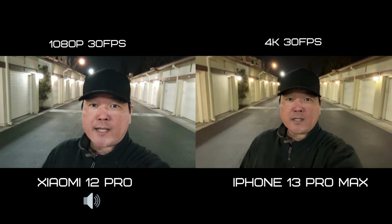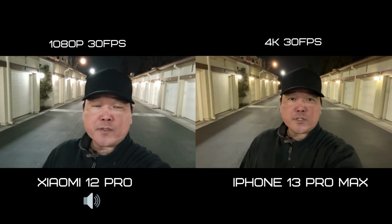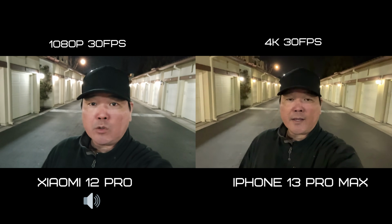So here's some low light video from the front facing cameras on the Xiaomi 12 Pro and iPhone 13 Pro Max. They're recording at their max resolutions, which is 1080p Full HD on the Xiaomi and 4K on the iPhone. They're both at 30 frames per second, even though the Xiaomi can record at 60 frames per second. I think it'll just be too dark here in low light with that setting.